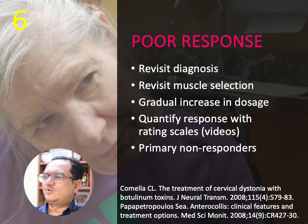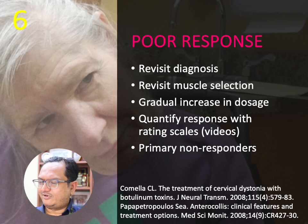And then try to quantify the response with the rating scale, either with SWE or Twitters, or make some videos to see what there is, because a patient may say they have not responded when you can see a response. And then there is a chance of about 15% of primary non-responders. So that's not immune resistance. Immune resistance is secondary non-responders.